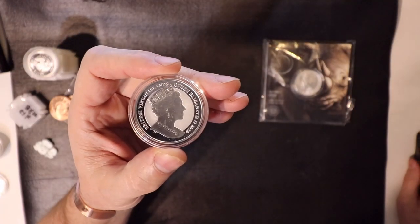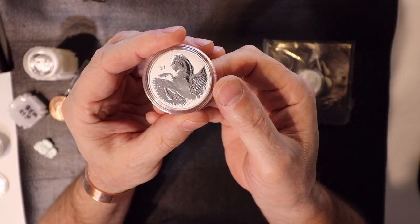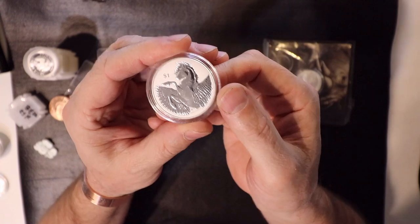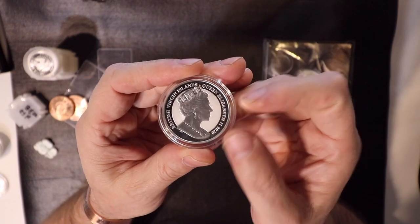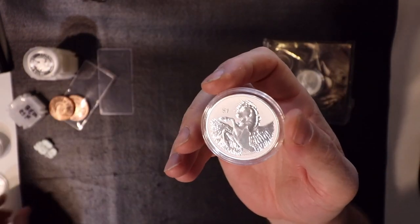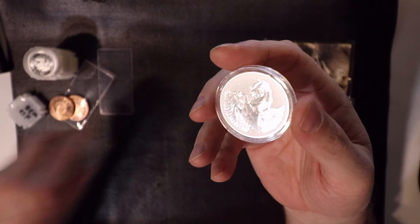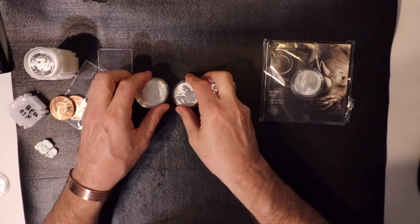Next one is Pegasus. I grabbed the Pegasus Reverse Camo 2020. It's exactly the same coin as the previous year. You see this 2020 Pegasus Reverse. So I have this Pegasus Reverse. Let's see what I have.